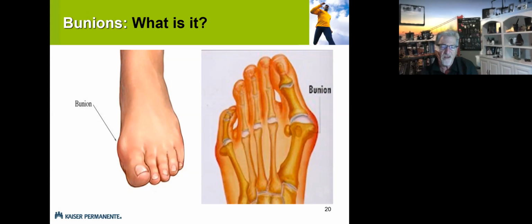Mostly occurs by genetics. It's not caused by shoe gear. A lot of people think so, although shoe gear can make them hurt more and make them a little bit more uncomfortable and inflamed.